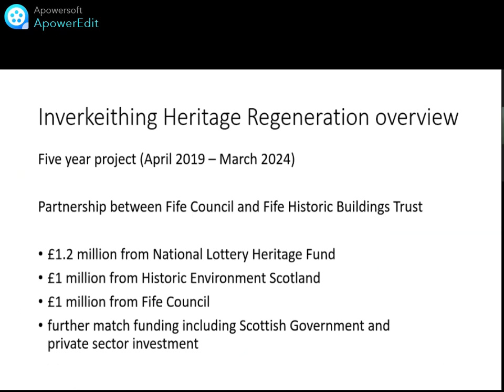So it's a 5-year project that began in April 2019 and will be running until March 2024. And it's a partnership between Fife Council and Fife Historic Buildings Trust. And I've listed some of the main funding here. So you'll see there's quite significant funds from the National Lottery Heritage Fund, from Historic Environment Scotland and from Fife Council. And then there's also further match funding from Scottish Government and also from private sector investment as well.